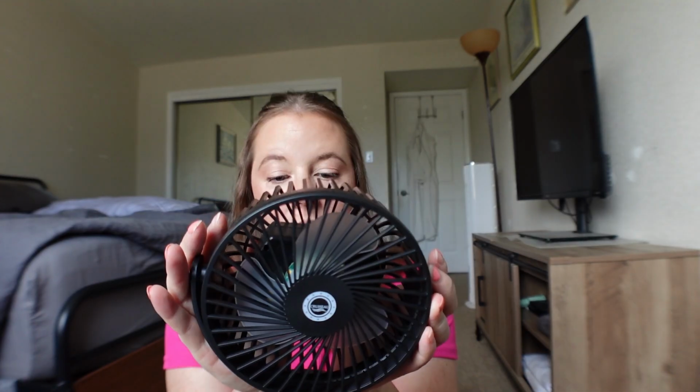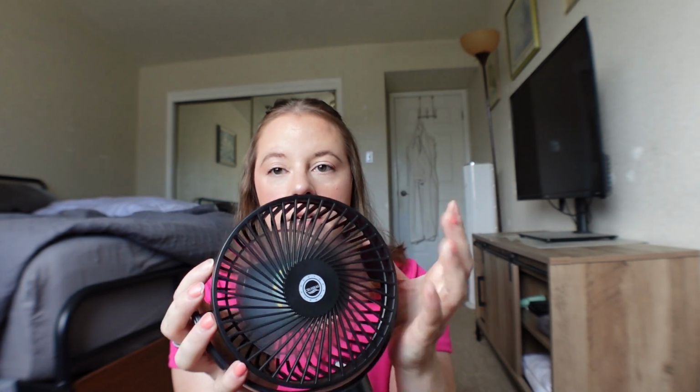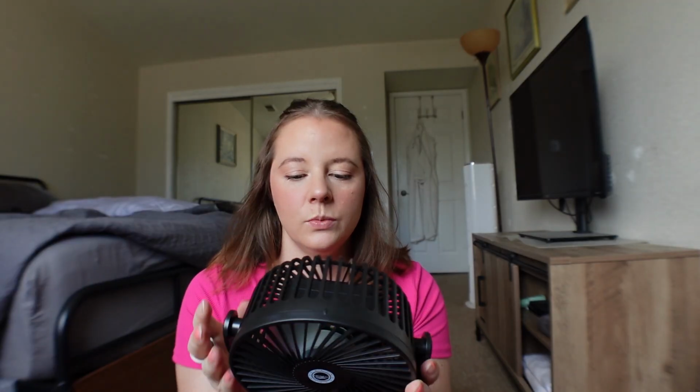And then I got this fan, which has a couple different speeds. Which is really nice, and it has a light, which is also really cool. And it's rechargeable, and you could set a timer on it so that it'll turn off after a little while. And it's magnetic, so I can put it on the ceiling in a cruise cabin. All right, I think that is actually everything.